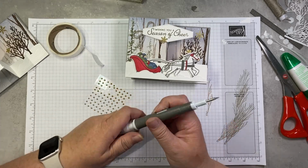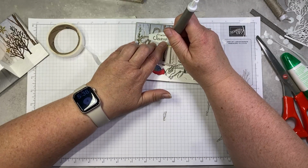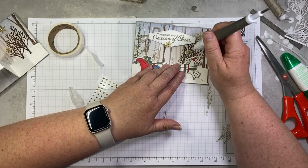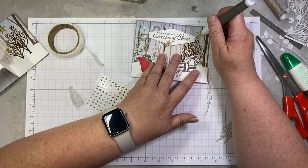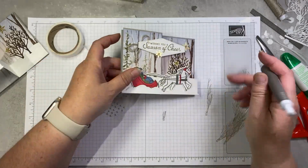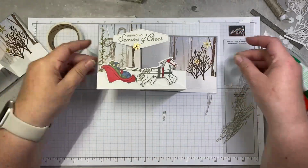I'm actually going to use some festive pearls and add a little gold pearl to the center of my snowflakes. Yes, I know it's overkill. Sue me. I really like the look of this. Isn't that pretty with a little pearl in the middle? All right, there we go. That is our finished Z fold.